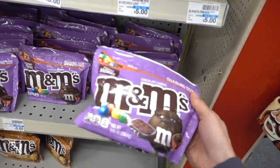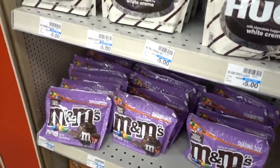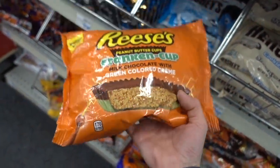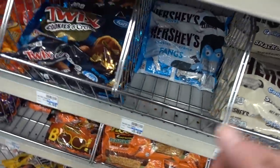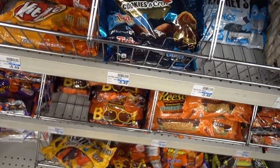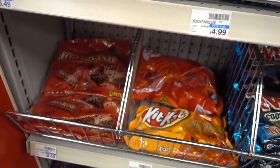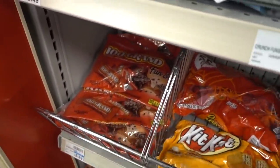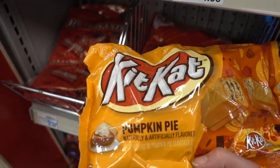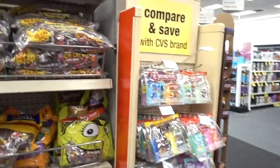M&M's has just gotten too fancy. Fudge brownie. Franken cup. They're green. That's cute. Wait, Walgreens has some unique Halloween candy. I haven't seen these. Even 100 grand. Pumpkin pie Kit Kat? What the? Seems like it's going a little too far with the pumpkin spice.